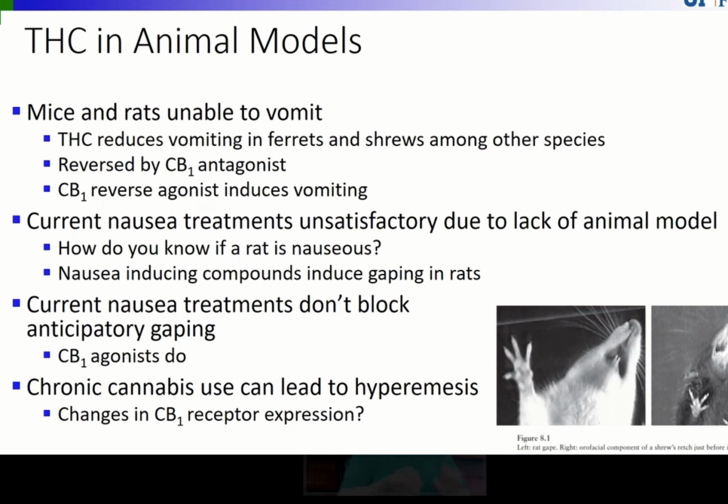We can measure, did the ferret vomit or did it not? We cannot tell whether it is nauseous. We can possibly measure some behavioral changes. Maybe they eat less, maybe they're a little sluggish, but you don't know that that is due to them feeling nauseous. Very recently, people have found that compounds that we know induce nausea in humans through trial and error cause what we call gaping in rats.